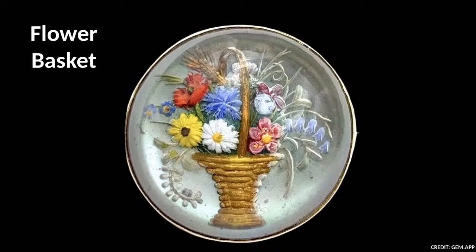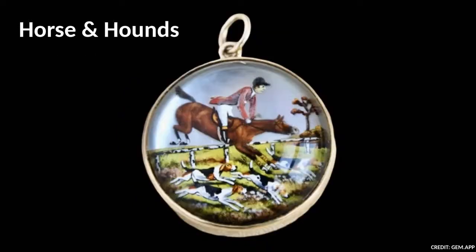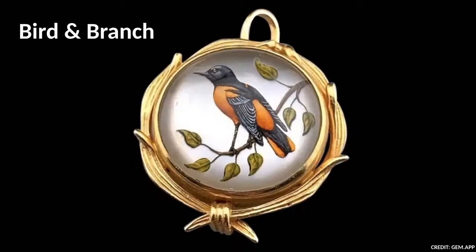So this is a late Victorian beautiful flower basket. And you're going to see that the quality starts to change over time as perhaps they stop being made for the very highest end of jewels and begin to be used in things that are more commonly available. We've got horse and hounds. Again, these are extremely three-dimensional because of that mother of pearl backing, and it almost serves as like a magnifier to have the details carved into either the glass or the crystal. Right? That is amazing. You've got something very special.